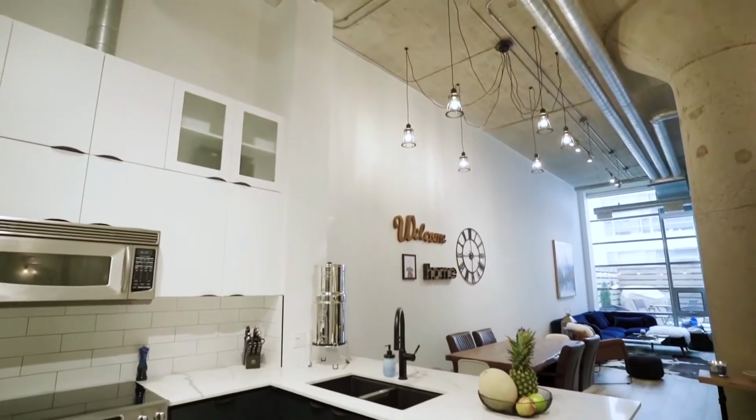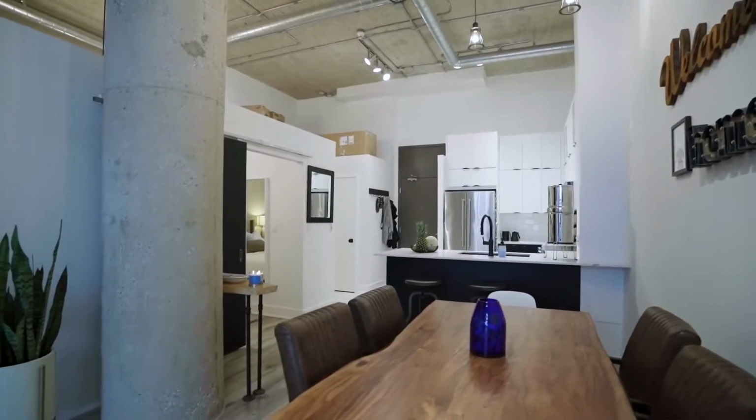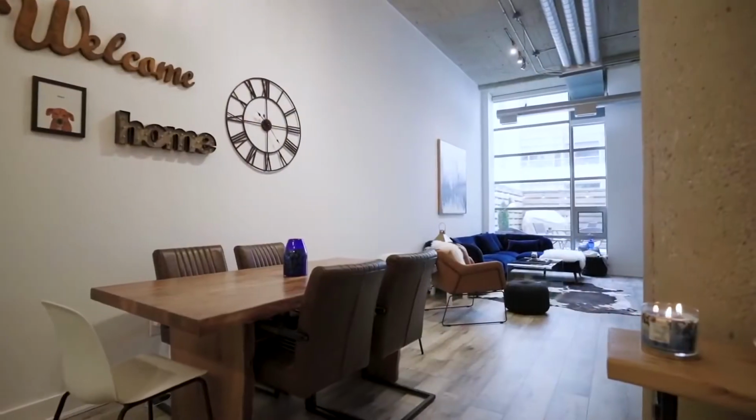Welcome to Unit 230. This loft features 2 bedrooms, 2 full bathrooms, has an outdoor terrace, which is a rarity in this building, also has parking and a locker. And did I mention, this particular loft has been upgraded from top to bottom. One of the greatest features in this authentic loft building, and in this loft in particular, is the 13 feet soaring ceilings with the exposed concrete.